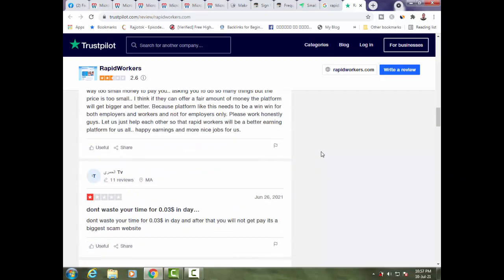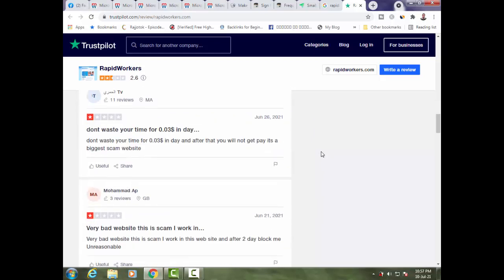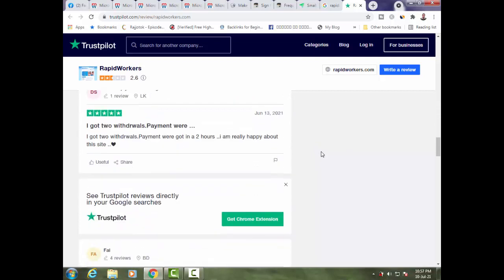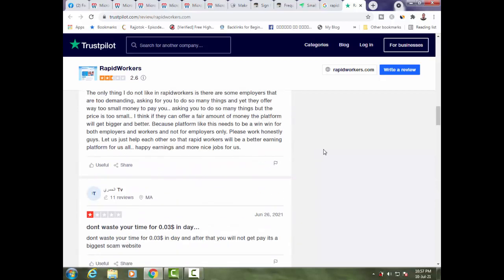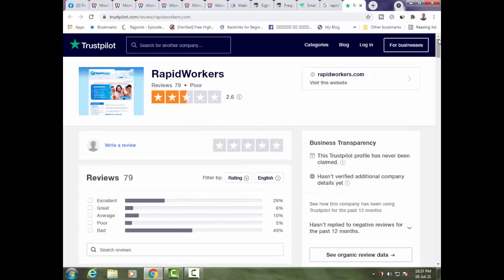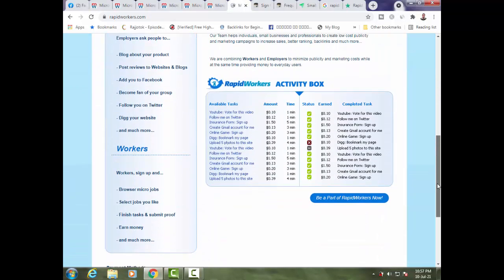Among the bad reviews, we found some very good reviews, 5-star reviews, another 5-star review. So in a word, Rapidworkers reviews are not good. I have no profile on Rapidworkers, but Rapidworkers and Microworkers are similar. Simple sign up, account creation, like-for-like tasks are available in both Rapidworkers and Microworkers.